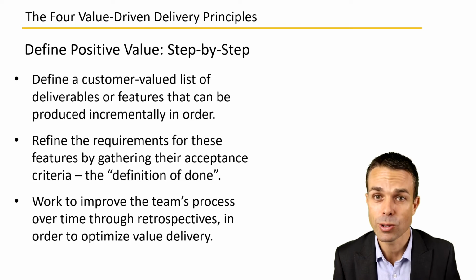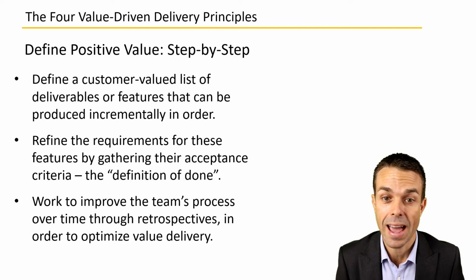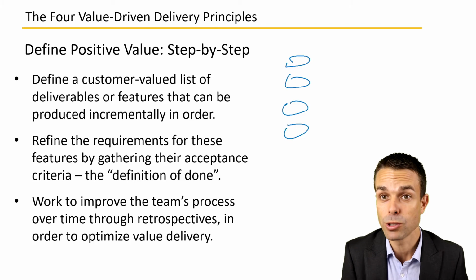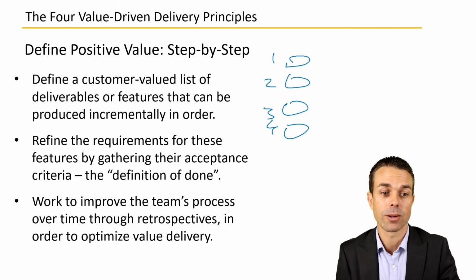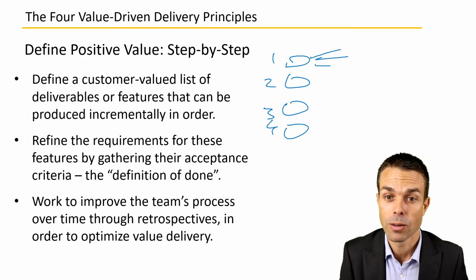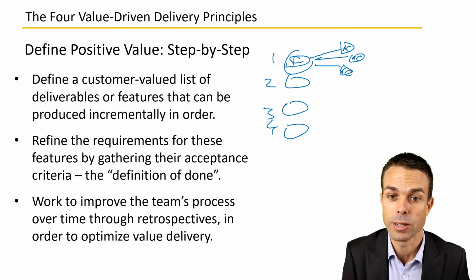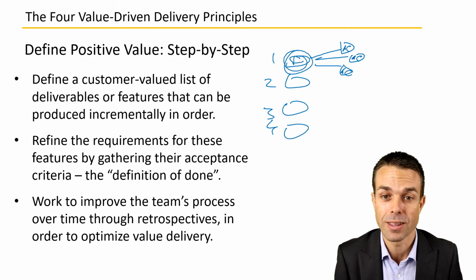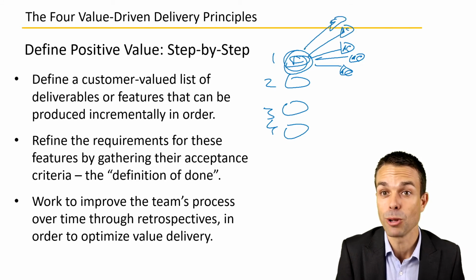Define a customer valued list of deliverables, very simple, or features that can be produced incrementally and in order. So can we deliver this feature, this feature, this feature, and which one is the most valuable? That's the one we're going to work on first. Refine those requirements by gathering their acceptance criteria. Maybe this one has this particular acceptance criteria, maybe a few things make up that actual feature. So we need to delve deeper into it. And what is the definition of done for this particular feature? Does it involve a few different stories or cards in order to complete it?